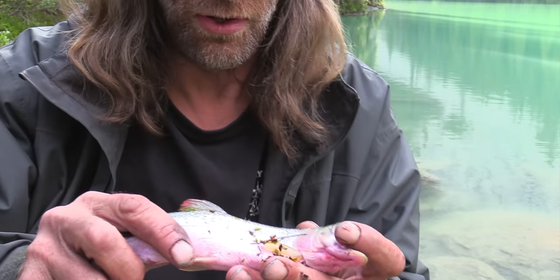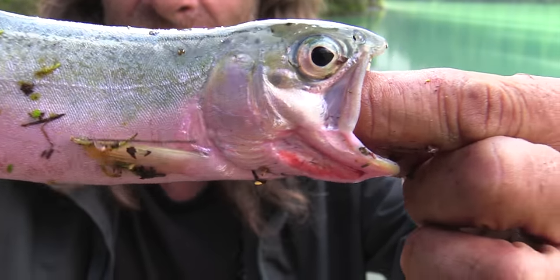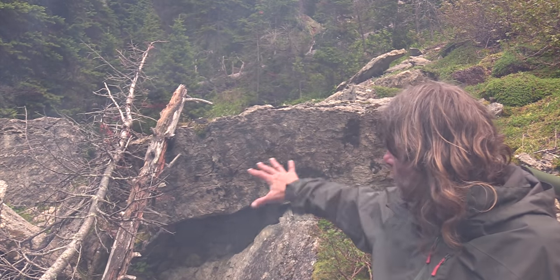Look at the color on this. I don't know if you can see the color, but it's like pink, like fluorescent pink. When we get to the waterfall, I'll show you the rock slide that we have to go up. It's just brutal.